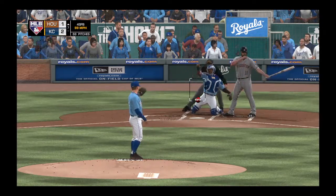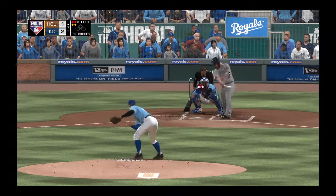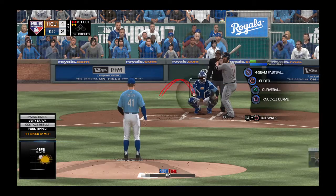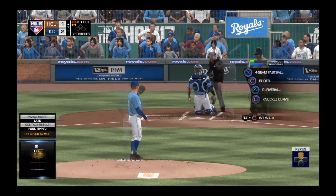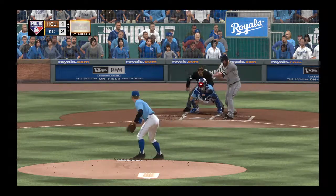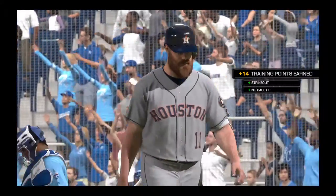Strike 2 called, and it's even at 2. A 2-2 count. Here's the pitch. And this is fouled back and out of play. Again, he sends it out of play. And he'll try to hold back, but he won't be able to as that's ruled a swing, and there are 2 away now.